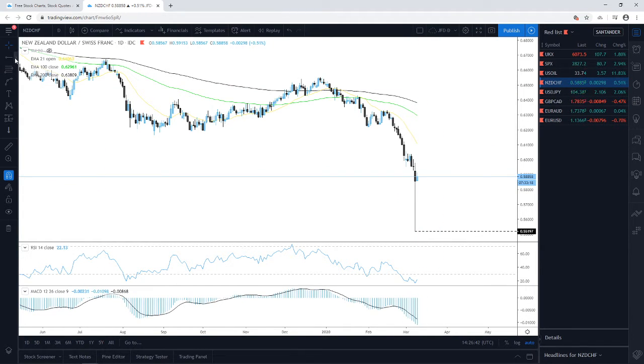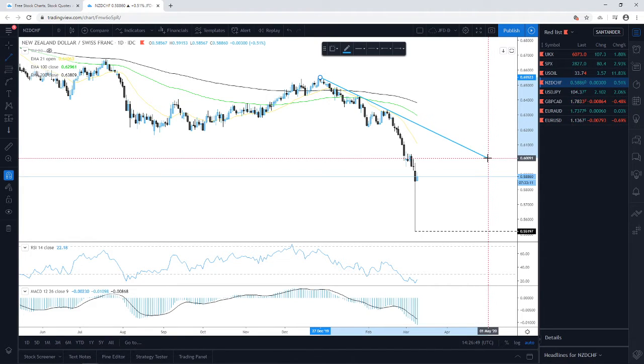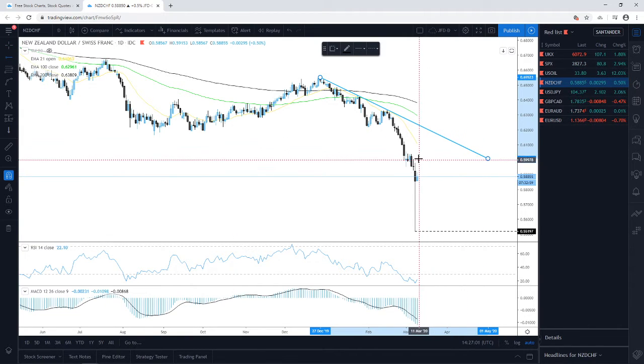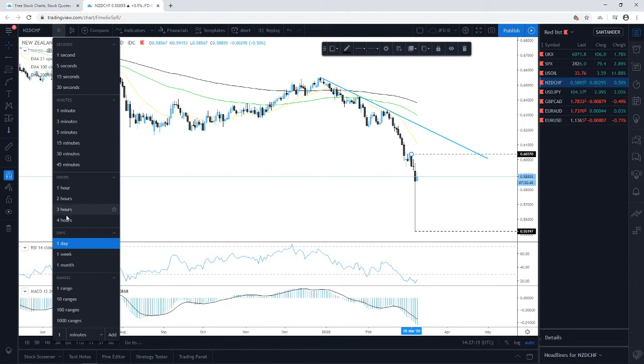It's really difficult to talk about such pairs which have moved really strongly. So for now, what we're going to look at here is keep an eye on this downside line taken from the high of the 27th of December. If this pair pushes above this little barrier right here, the high of the 5th of March, which is around the 0.6037 zone, then yes, we will aim for some upside. Also, let me just jump into a 4-hour chart.